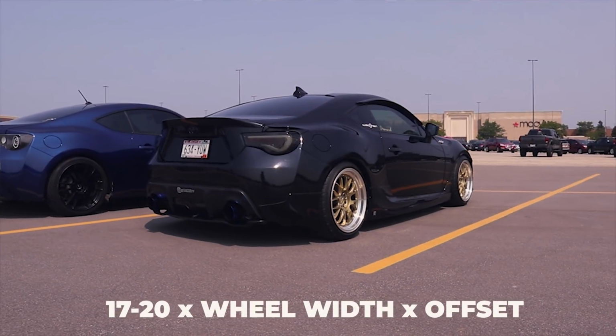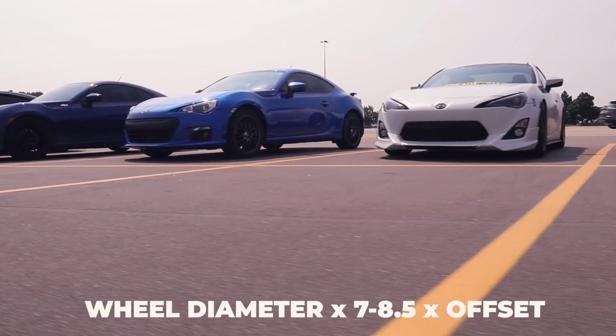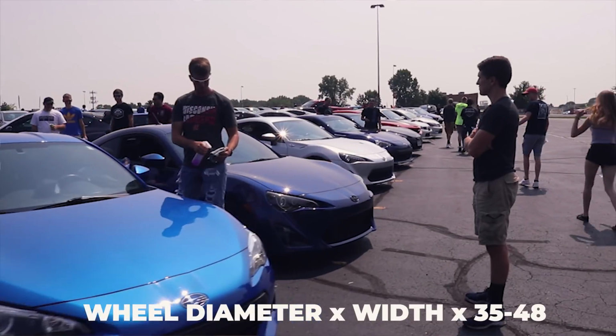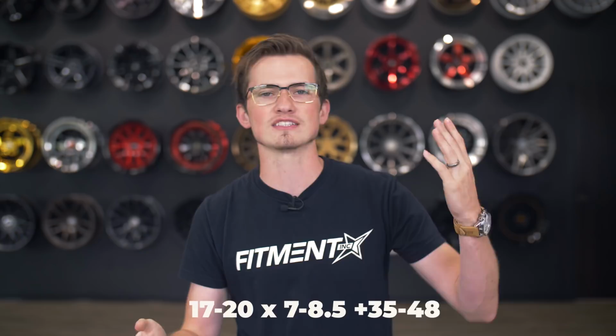So before we get into anything, our guaranteed fitment range for the BRZ and for the FRS is going to float right around a 17 to 20 inch diameter wheel, a 7 inch to 8.5 width, and anything between a 35 to 48 offset. So if you want the guaranteed fitment, something that's absolutely going to work, we'll put the little text right here that is guaranteed to fit. No questions asked, no rubbing, no trimming, no rolling, no fenders, no modifications, nothing at all. Slap them bad boys on and give her a whirl and it'll work.